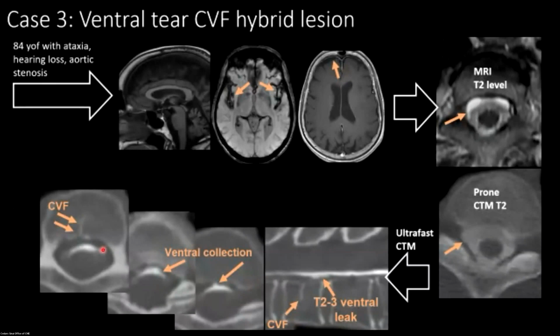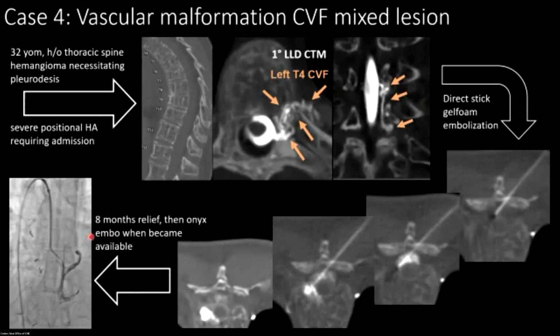This is an 84-year-old. This is one I didn't fix. She presented with symptoms of cirrhosis, ataxia, hearing loss. We did find her leak, and she has this sort of combined hybrid thing that's out there in the literature, where there's a little bit of an epidural leak at T2, and then that communicates into the basivertebral vein, so it's kind of fistulized into the venous system. There are operative choices for this, but she has severe aortic stenosis and is an anesthesia risk. So I've patched her a few times, and I don't think I've fixed her, but she's still ticking along, and we still think the risk-benefit favors no surgery at present.